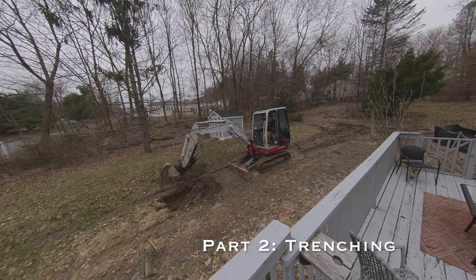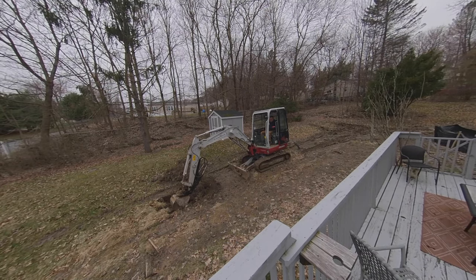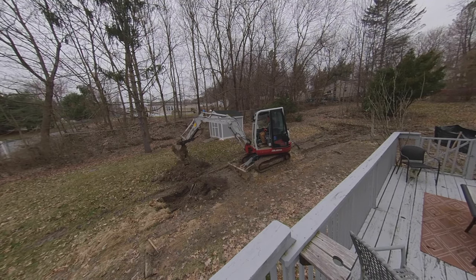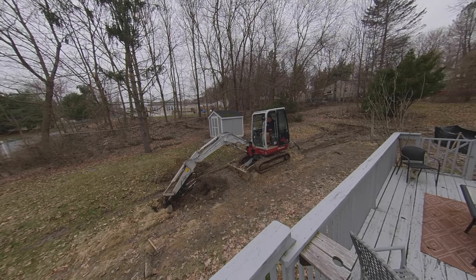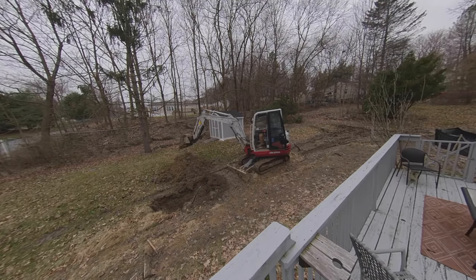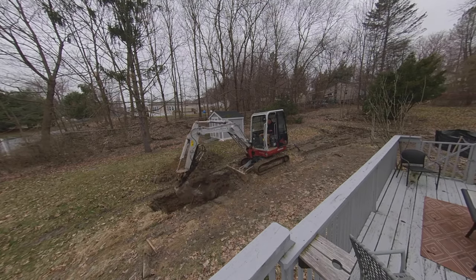Okay, so we're now on to part two, trenching. This is probably the messiest part of the whole installation. Once they put the two ground loops into the hole, now they come back with a trenching machine to carve out a path from those two holes, which if you just notice right beneath the tool going in, there's two little cables looking like wires sticking out of the ground. Those are the end result of the drilling part.